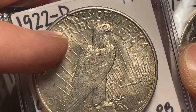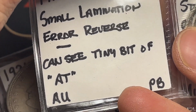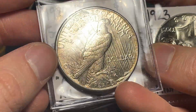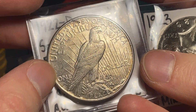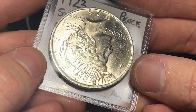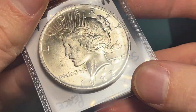Here we've got, is that struck through, or we'll see. You can see a tiny bit of the AT, small lamination error on the reverse. Yes, this one looks like a 1922-S, but a little lamination up top on the AT, so something probably peeled away from the coin. And then lastly, we've got this very nice looking 1923 peace dollar, struck through obverse.